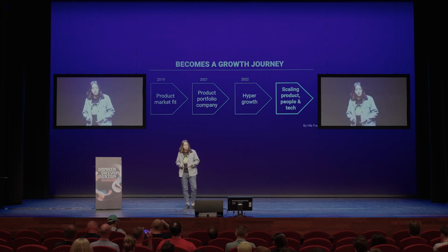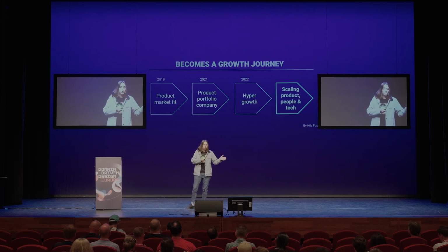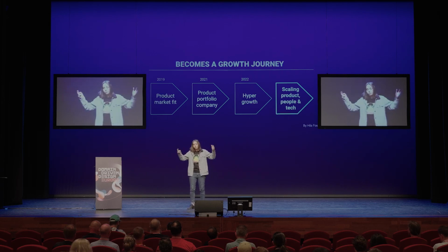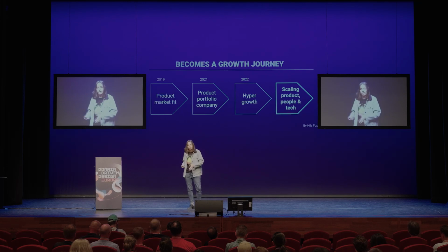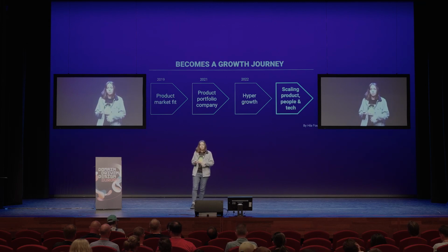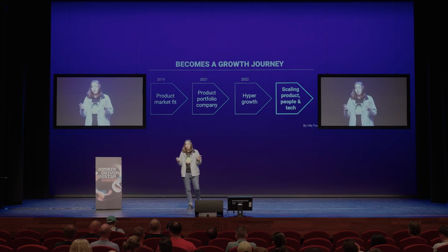So we decided to become a portfolio company. And this introduces a whole bunch of new problems. So either by partnerships with other big companies, or by acquisition, or by even developing more products in-house, we started doing all of this. We raised more money, we're a startup, we're privately owned, and went from 110 to 420, I think, in a year and a half, something like that. So you realize you need to scale your product, your people, and your technology all at the same time.